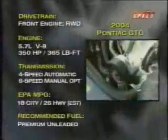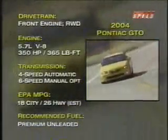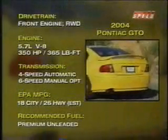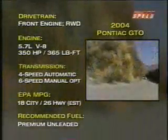The 2004 GTO comes to market with a 5.7-liter V8 engine borrowed from the Corvette, developing 350 horsepower, 365 pound-feet of torque. There's a lot of output here. Put into a mid-size or compact body from Australia called the Monaro. It's actually made by GM division Holden. And that kind of power and that small a body creates some pretty impressive performance.